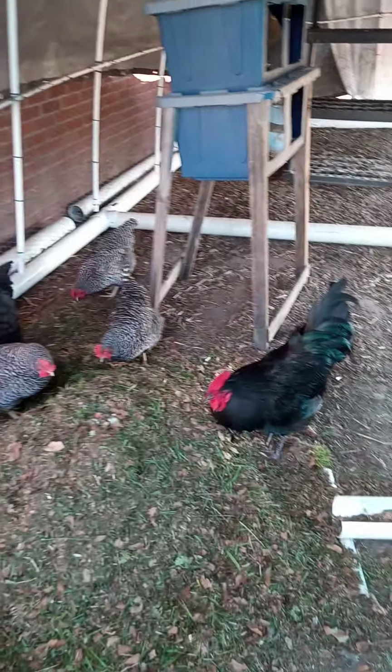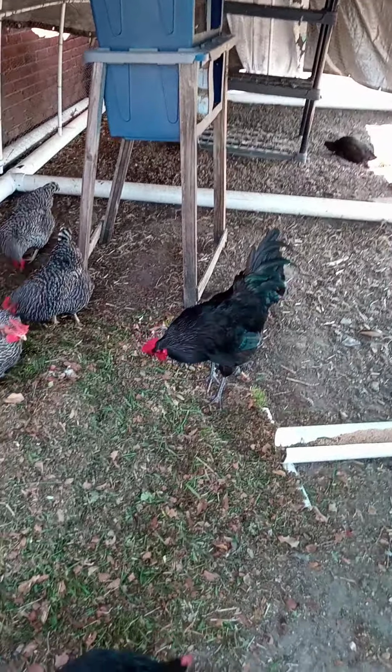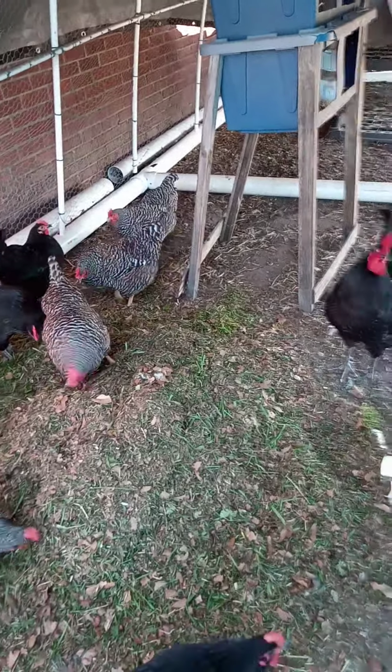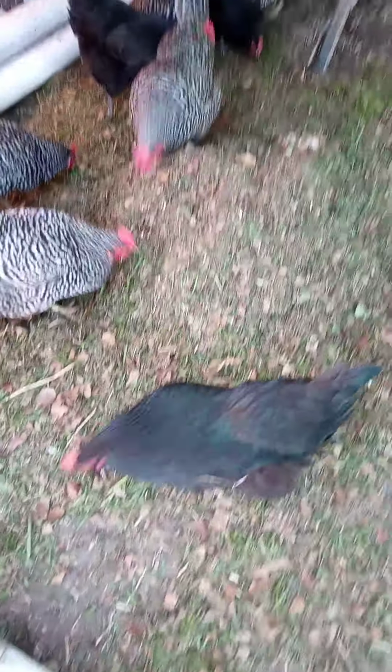So earlier he was in here singing with them after one of them laid an egg. So that was pretty cool. It helped him out a little bit. Got these fresh yard trimmings here. Give them something to do.